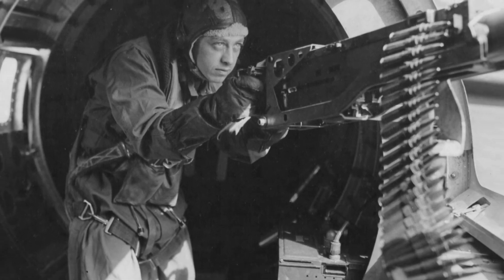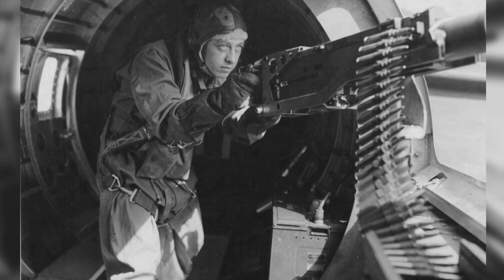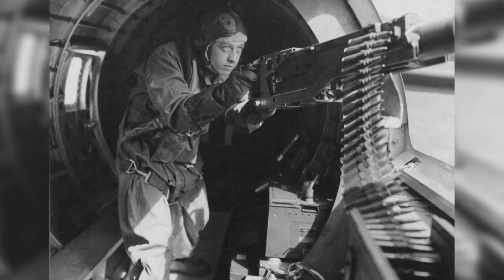A photo of a staff sergeant named Maynard Smith sitting at a machine gun in a B-17 bomber from around 1943.